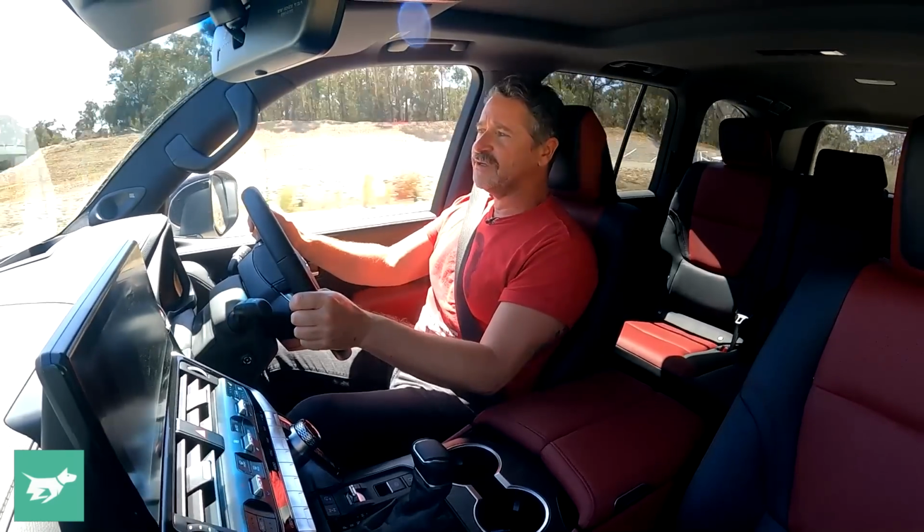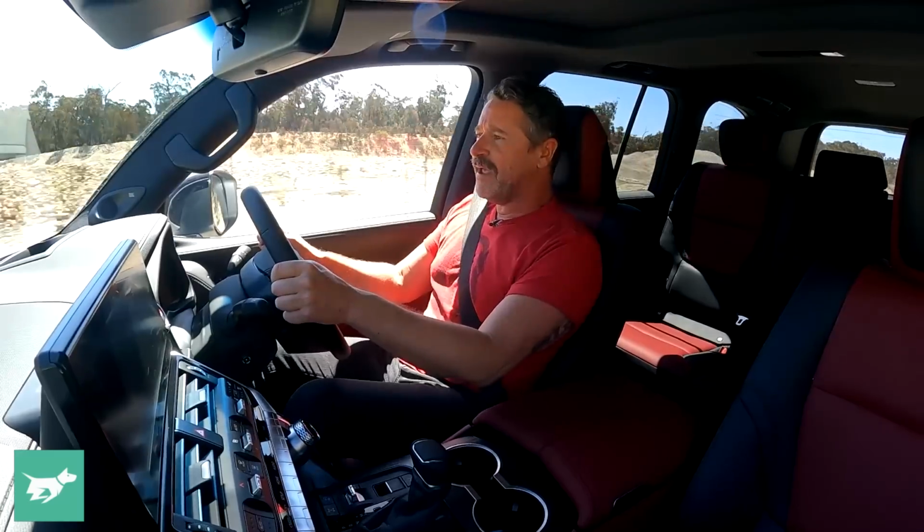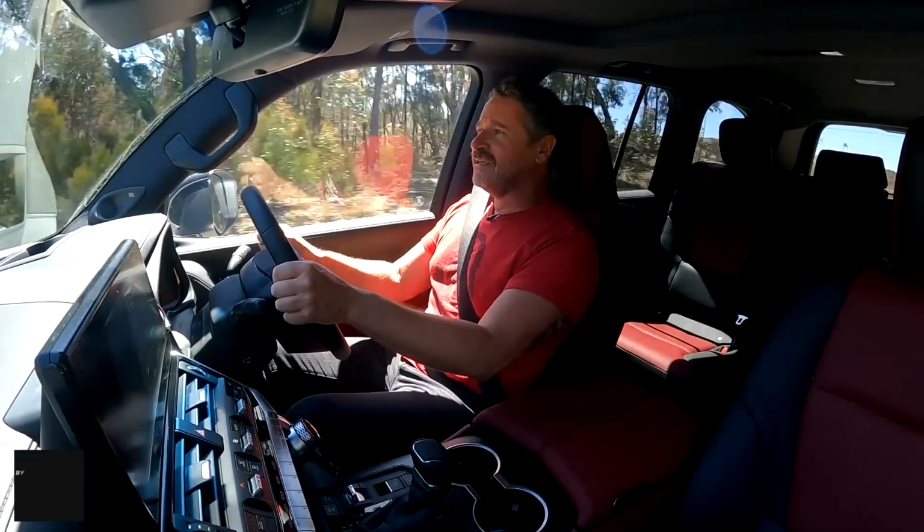And if you've seen one in the flesh, you'll realize just how upright the front of this vehicle is and how pushing that amount of metal through the air at 210 is a feat in itself.